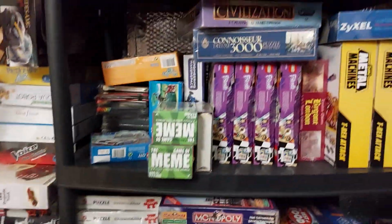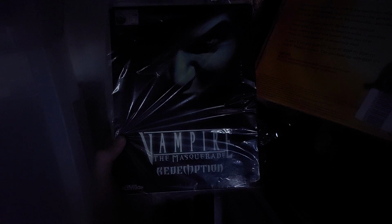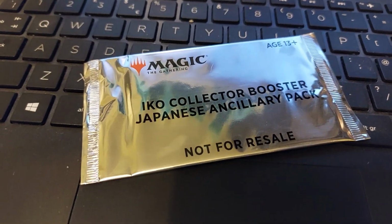Well, the game that I thought was here, it turns out it's not. Turns out I'm an idiot, but most of you knew that already because it's in there. But there we have it. Vampire the Masquerade Redemption Big Box PC, £44.99 all in. Can't remember if it's GSP or not. It's been a very, very long day. £13.49 all in for this one, IKO Collector Booster Pack in Japanese. 98 to go. Now to try and package everything between now and Lillian's bedtime.